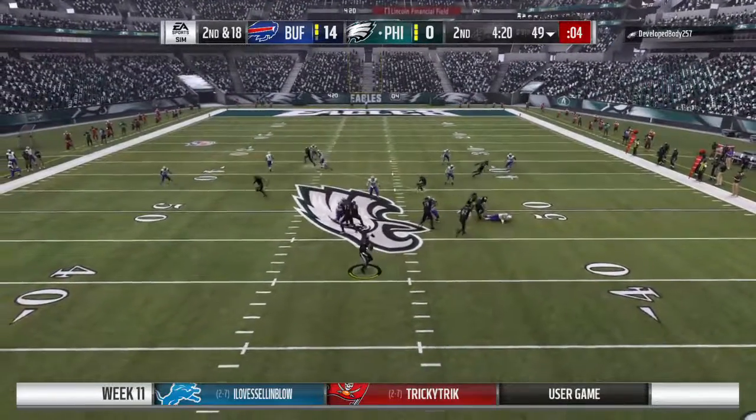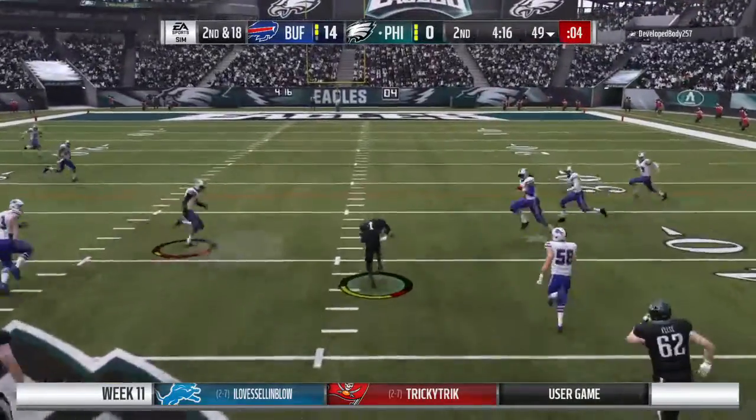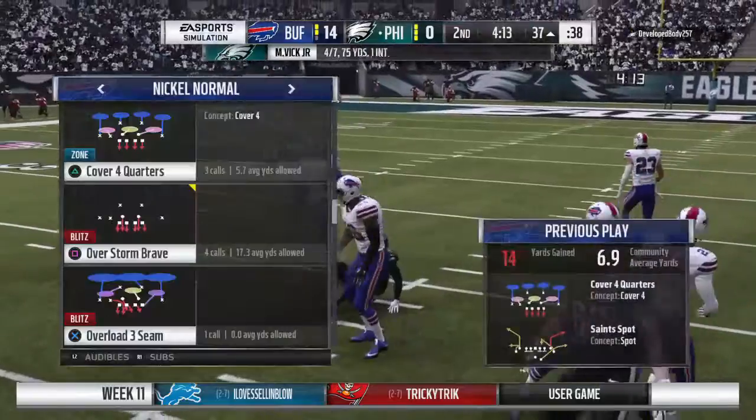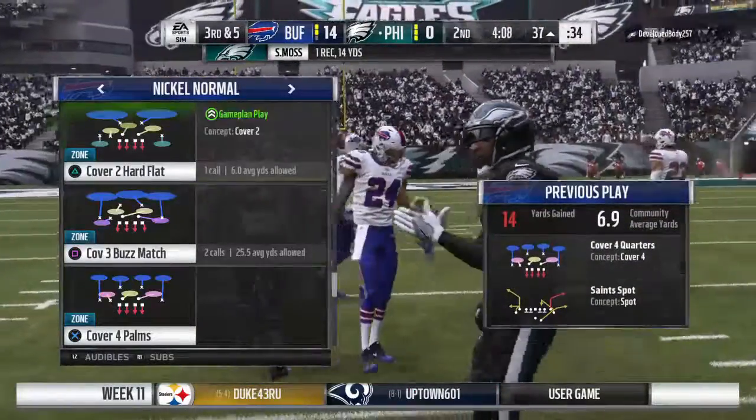Now a shotgun snap as they'll look to throw. Forced out to his left. That'll be caught over the middle by Moss. And he'll get it down on the play to the 37. They get 14 back, but it leads now to a 3rd down.